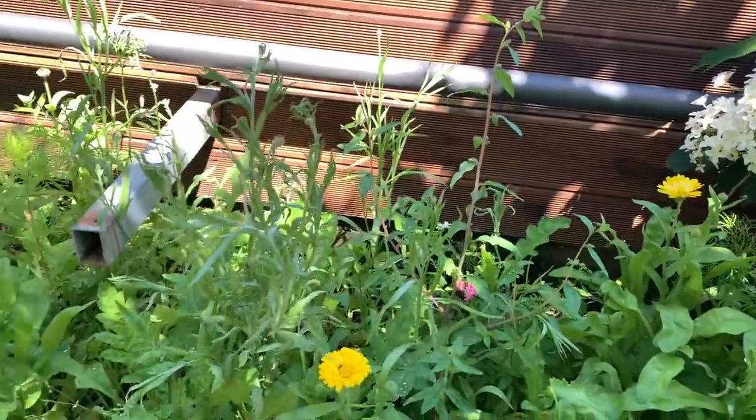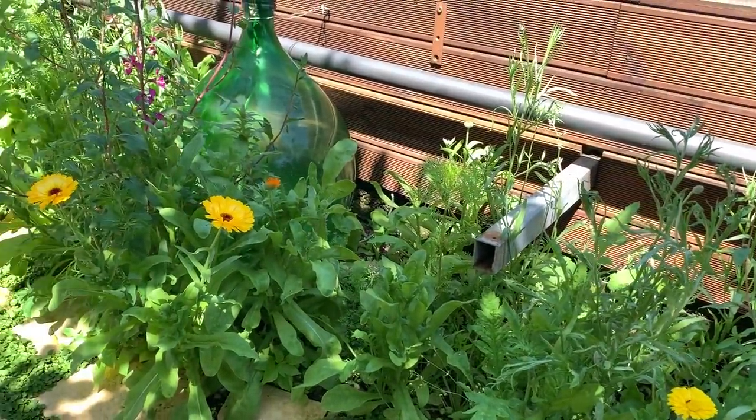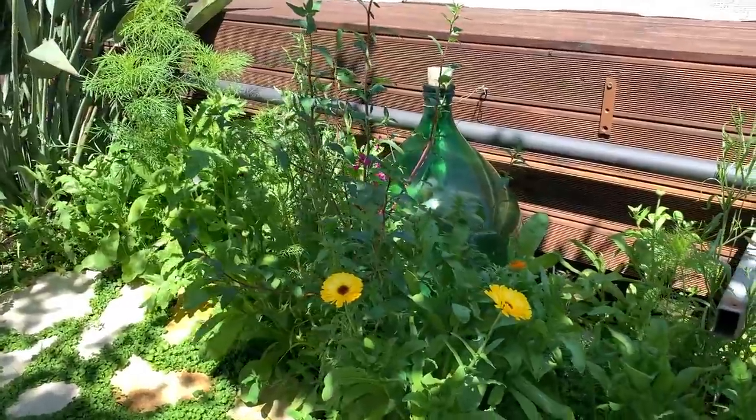Look at all my little wild flowers that are coming out. Starting to look amazing down here.